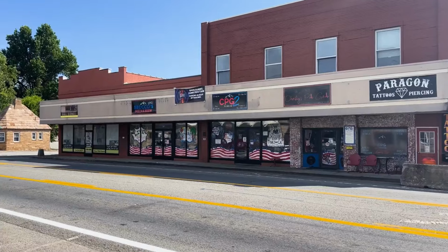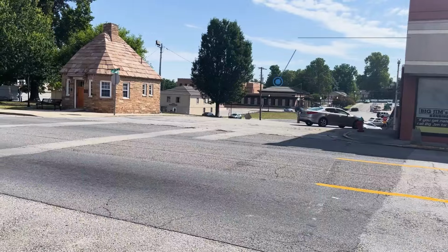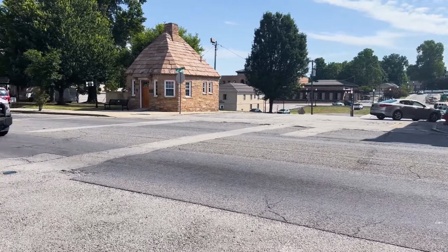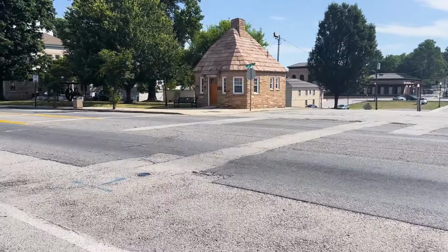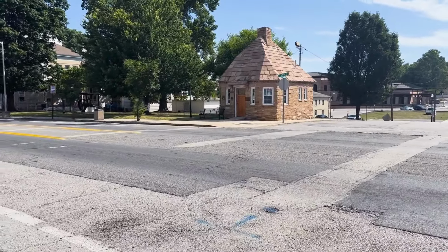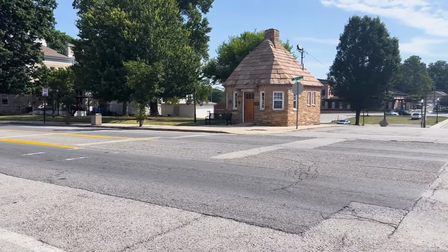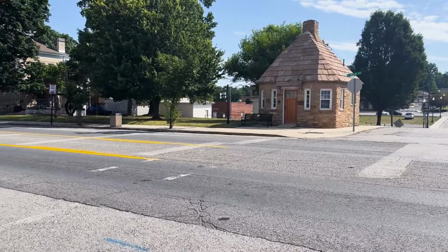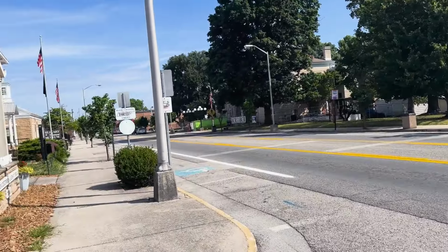This corner has Christy's Pub Grub. Back behind is the new library. It's one of our gems in Crossville. Here on the corner is the little stone building. It used to be the Highway Patrol building. That's built out of the native Crab Orchard stone, and now it's a stone museum.